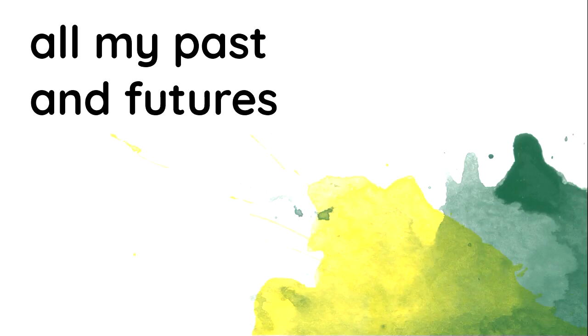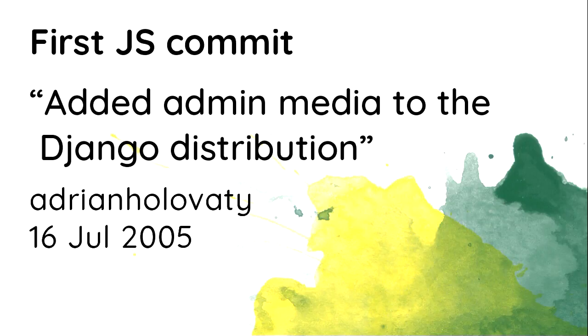Django actually has a very long history with JavaScript. The first JavaScript commit into the Django core code base was 1,715 lines of vanilla JavaScript way back in July 2005 by Adrian Holovaty, and that was adding some interactivity into the admin section, like live filtering of lists, you know, those sorts of things. Most of those original files are still there in the code base in one form or another today. So I just wanted to really highlight the fact that JavaScript has been there all along.